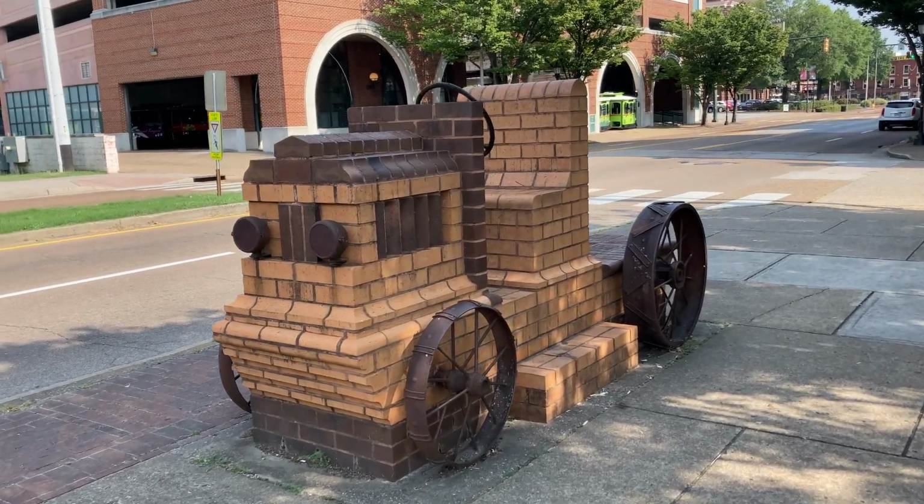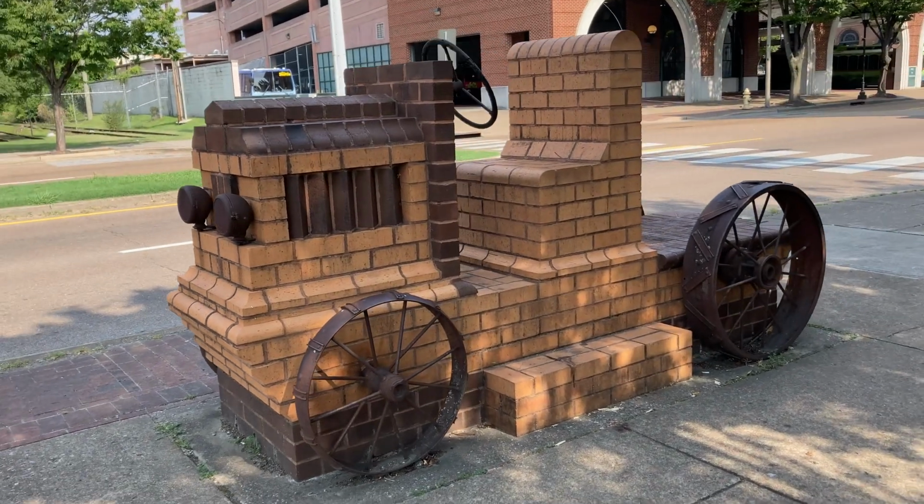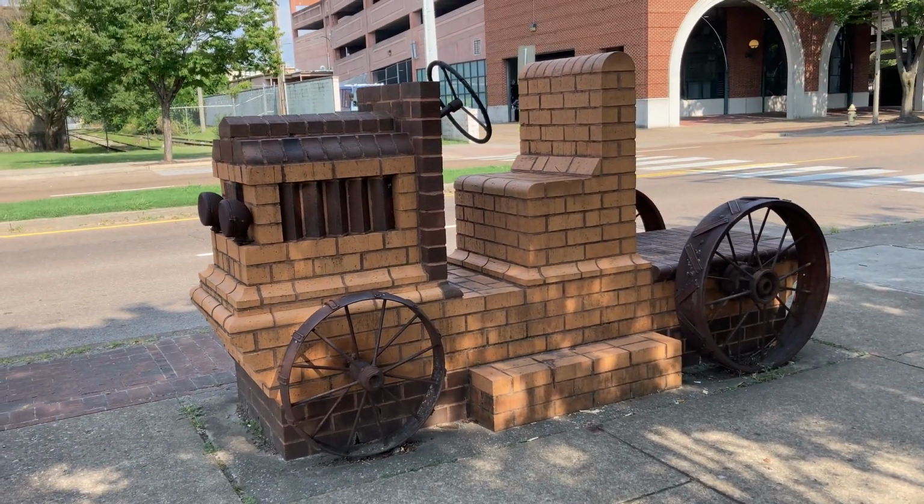Can you tell this town loves trains? It's pretty cool.